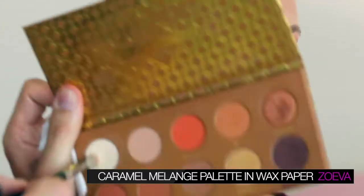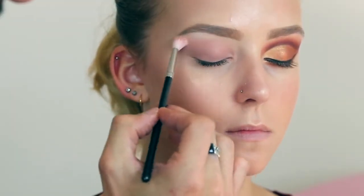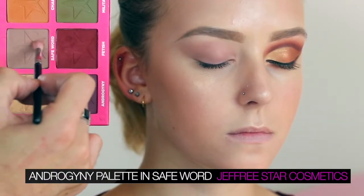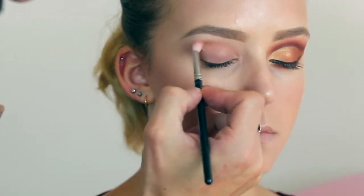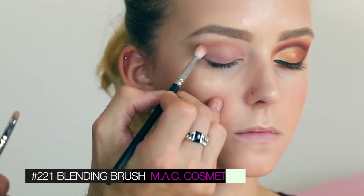And to highlight right underneath the brow, I'm using the Caramel Melange palette in Wax Paper. It is a palette from ZOEVA, and as I told you before, one of my favorite go-to palettes. And in the crease for a transition color, I'm using the Androgyny palette in the color Safeword, and I'm blending it out with my 221 blending brush from M.A.C.